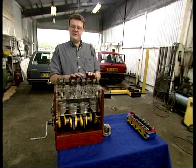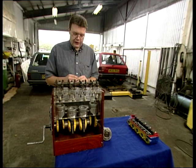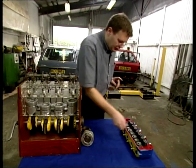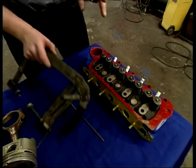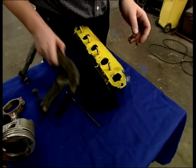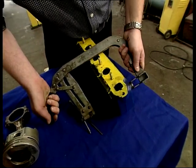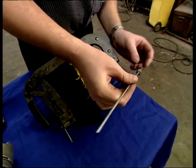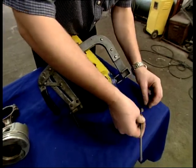Now, on the other hand, if it's in the cylinder head, and I'm going to tell you how to define the difference between them shortly, I'm going to show you how simple it can be to repair. Now, I've got a cylinder head that's off the car here, and I'm going to remove one of the valves. So I'm going to use a valve spring compressor, which I'll pop on here. It'll only take a moment to pull apart, and I'll use my little magnet to pull out one of the collets and then the other one.